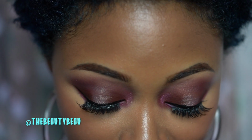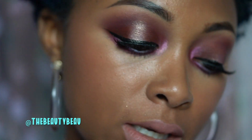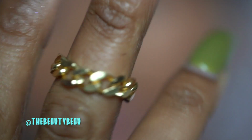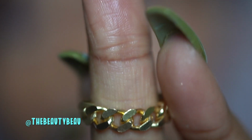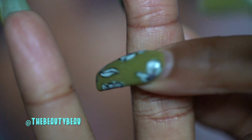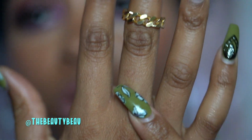Last thing I have to show you is the chunky Cuban chain ring. This is also in gold. This is very disappointing. I got the size 8 to 9. I love the design. I love the way it goes all the way around. There's no opening, so it doesn't look cheap. It literally goes all the way around. I got a size 8 to 9, but it does not fit on the finger I wanted it to. I'm normally a size 8 on my middle finger. That's where I wanted to wear it.